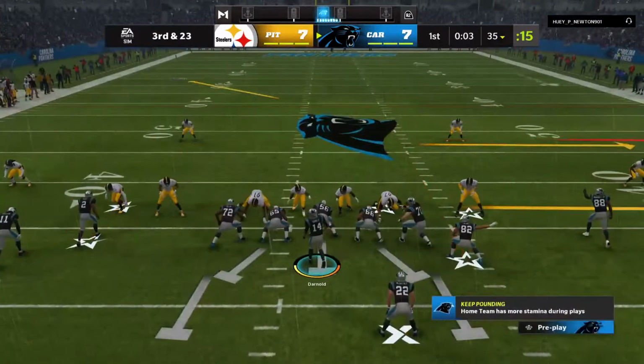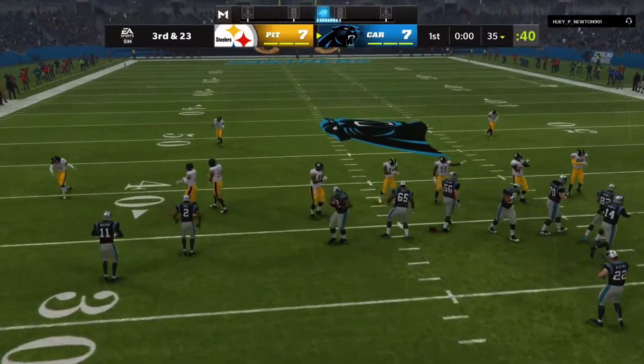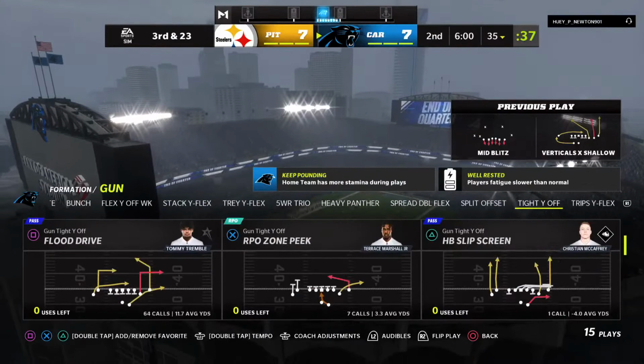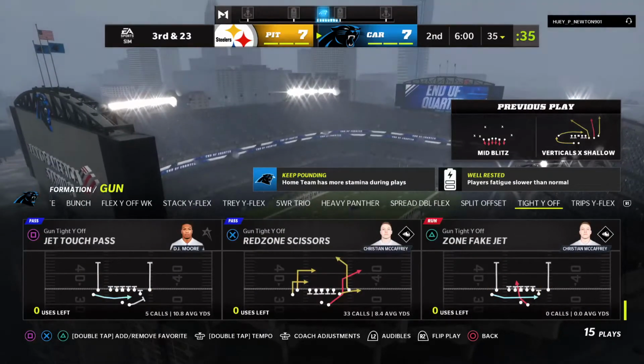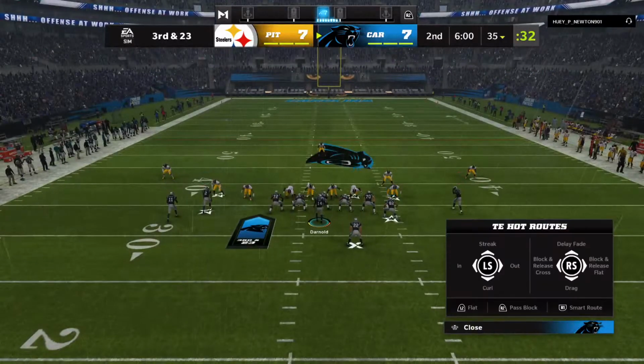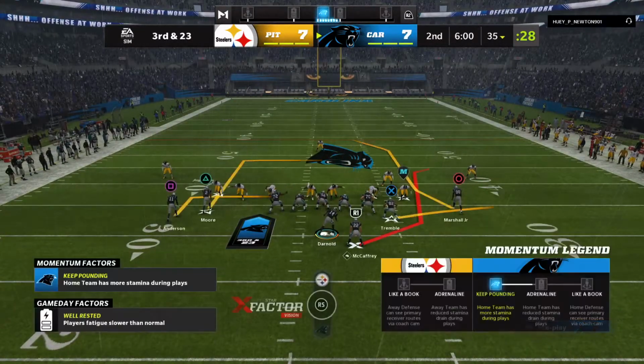Need something from deep in the bag of tricks here after first and second down went backwards. It's third and very long. These two teams all tied after one, 7-7.